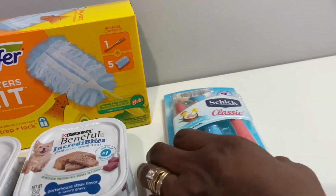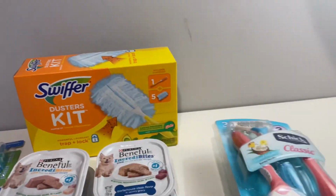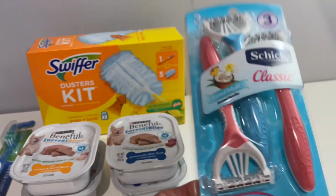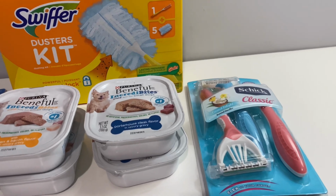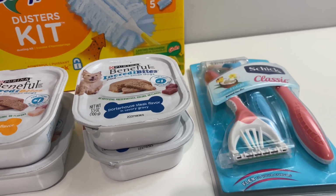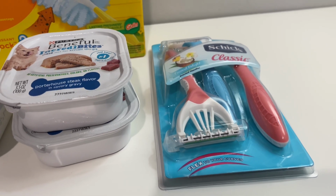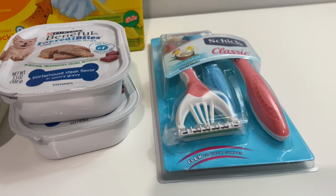The last thing I got was the Schick Classic razors. Y'all, these razors are going up. Do you hear me? And this is the 3 disposable razors. These razors, I remember, used to be like $3 and something. Now they are $5.35. And I don't know if that's just the sales price, but they are expensive now, y'all. So there is a $3 off digital coupon that is attaching to this.